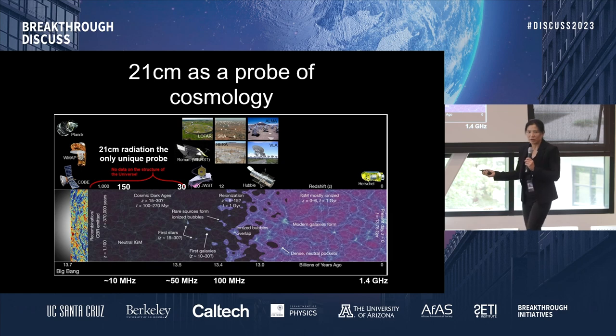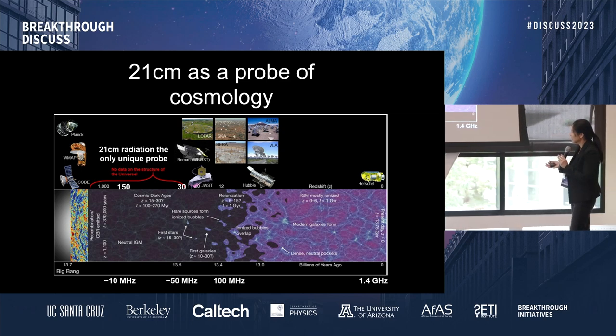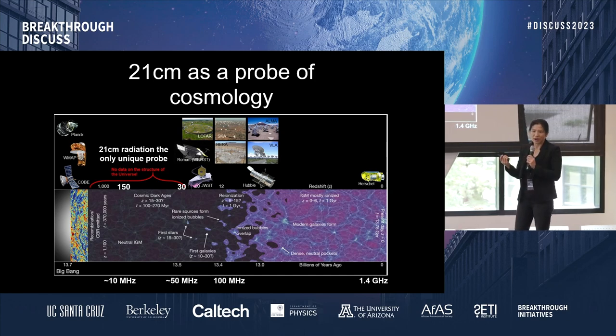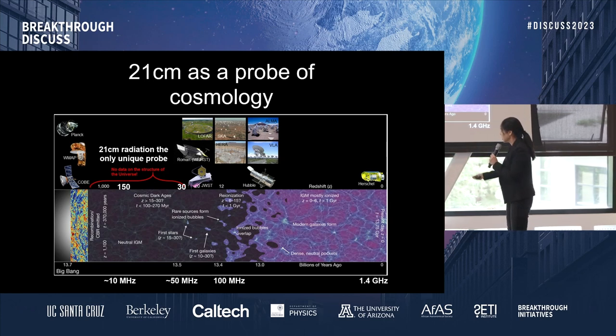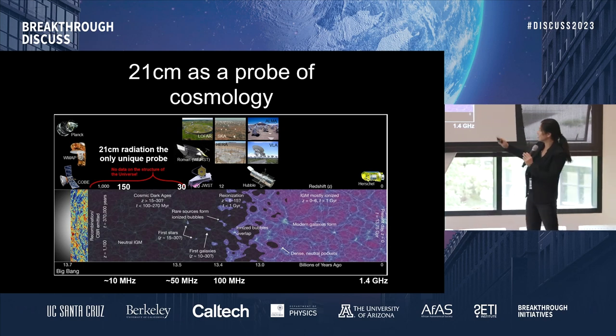So the period I'm going to be talking about is between redshift 30 and 150. This is when the universe was just less than 100 million years old. And with 21 centimeter, because it has a rest frame wavelength of 21 centimeter, or 1.4 gigahertz, the wavelength will actually be stretched when we observe it on Earth. From this redshift, the wavelength will be maybe 2 meters, 10 meters, very long wavelength radiation, corresponding to a frequency range of about 10 to 50 megahertz. So that's the frequency range I'm going to focus on today.